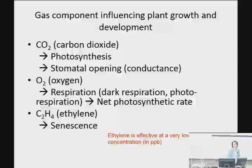Is the ethylene given off when plants ripen, or is it used as a trigger? Actually, both ways. It is given off, and then the accumulated ethylene also gives acceleration. When you talk about bananas, if you have an unripe tomato put next to a banana, then it accelerates. We'll talk more about that in post-harvest, which is probably toward the end of this lecture.